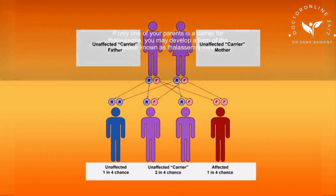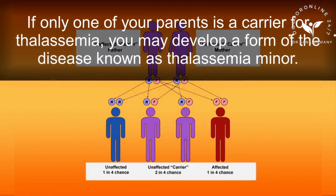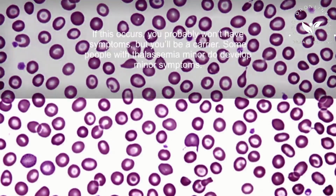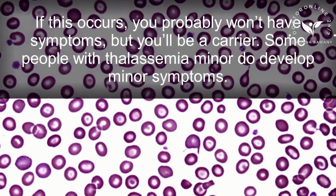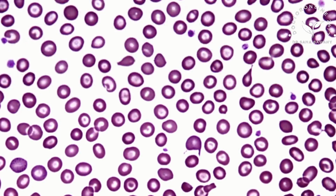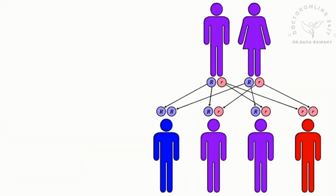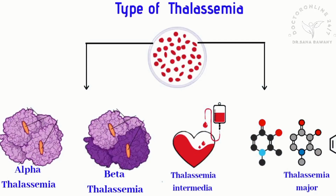If only one of your parents is a carrier for thalassemia, you may develop a form of the disease known as thalassemia minor. If this occurs, you probably won't have symptoms, but you'll be a carrier. Some people with thalassemia minor do develop minor symptoms. If both of your parents are carriers of thalassemia, you have a greater chance of inheriting a more serious form of the disease.